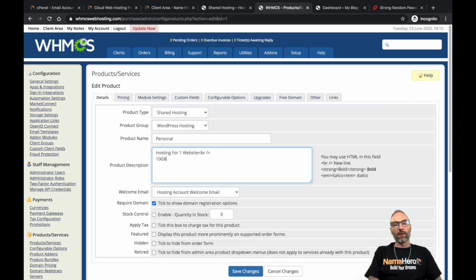I think 10 gigabytes of storage is a good starting place for a personal website. I think the average website is probably around 3 gigabytes, and that's even a little bit on the high end. So 10 gigabytes really is more than most people are going to need. But still, it gives that extra cushion, and that should help you attract some eyeballs.